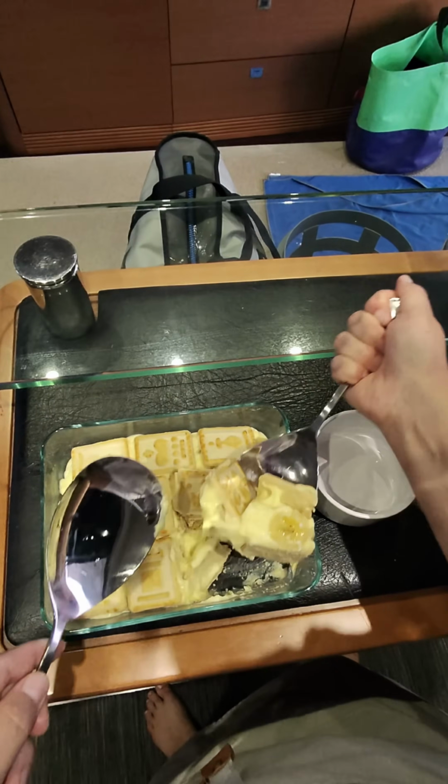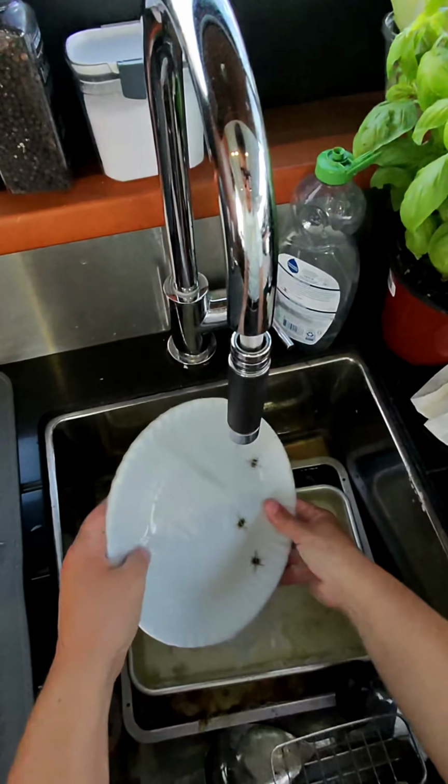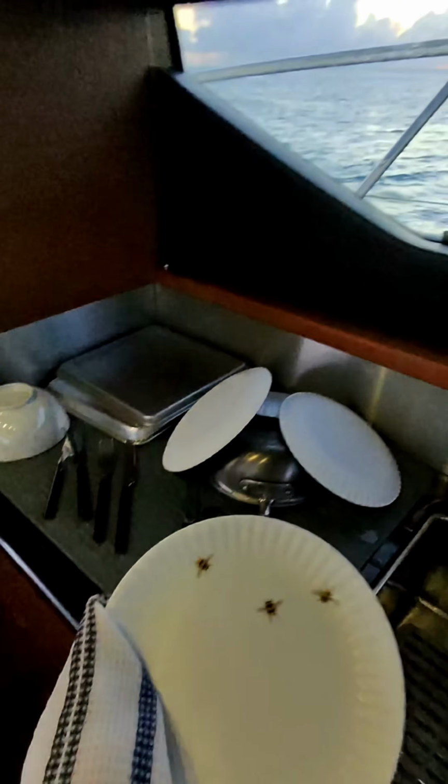After dinner service, I did the dishes while watching the sunset out of my galley window, made myself a plate, and sat down for dinner.